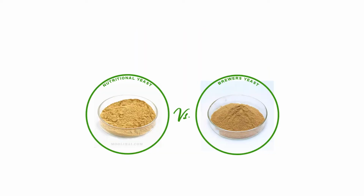Unlike nutritional yeast, brewer's yeast is naturally rich in chromium, which can help to lower blood sugar levels. As such, brewer's yeast might be a better option for people with diabetes. Nutritional yeast is usually fortified with vitamin B12 and thus more suitable for vegans who can be at risk of a B12 deficiency. Brewer's yeast has a bitter taste that many find unpleasant. Nutritional yeast has a nutty or cheesy flavour and it blends well into various dishes.